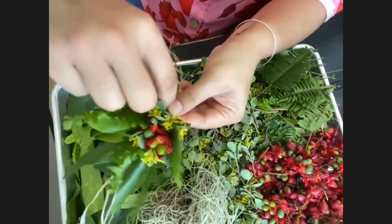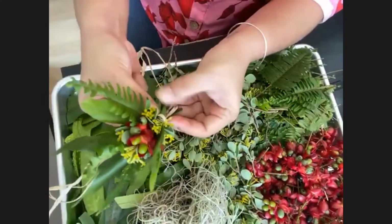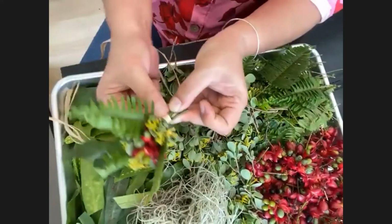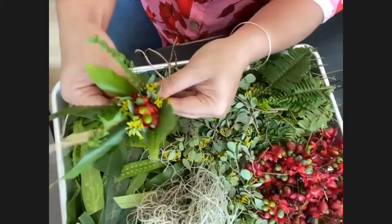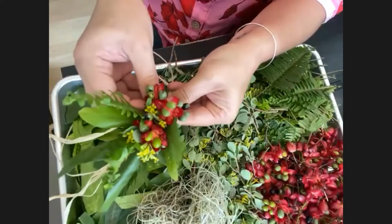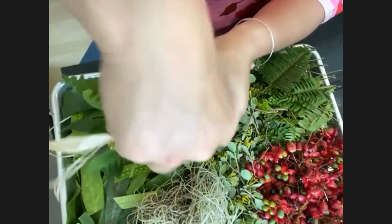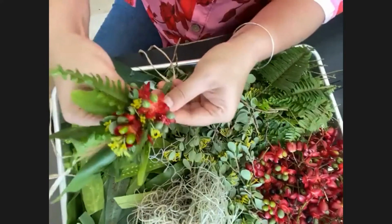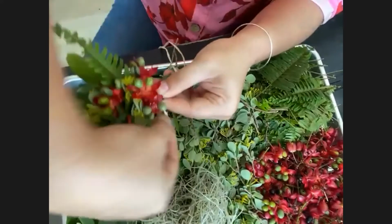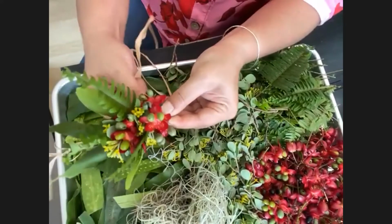And I'm going to wrap from the back to the front, to the back again, cinch tight, from the back to the front, to the back again, cinch tight. Okay, next I'm going to put in my flowers. From the wrap, from the back to the front, to the back again, cinch tight, from the back to the front, and back again, cinch really tight on the second wrap.